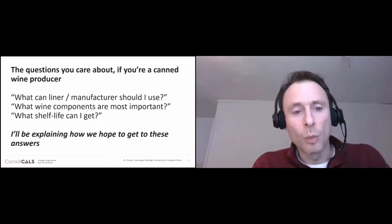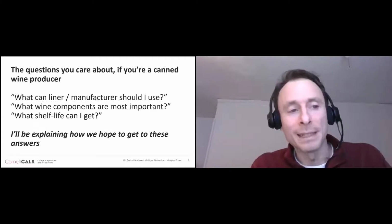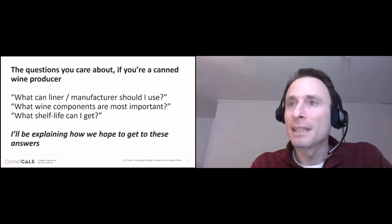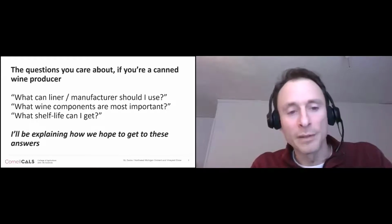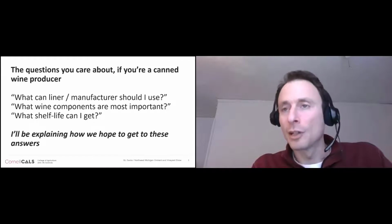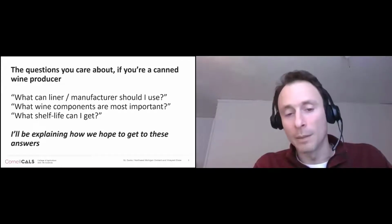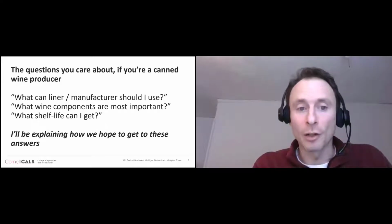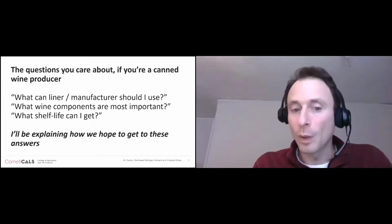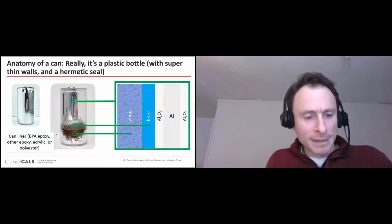And finally, what shelf life can I get before there would be a loss in consumer acceptance? Before there's some sort of problematic change to the wine. I'm not sure I'm going to be able to answer all of these concretely, but I can tell you the way that our lab group, and more specifically a couple of my grad students, are trying to answer these questions right now. So, okay, getting started.